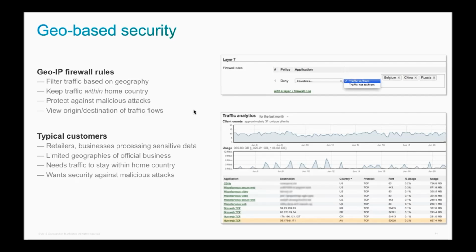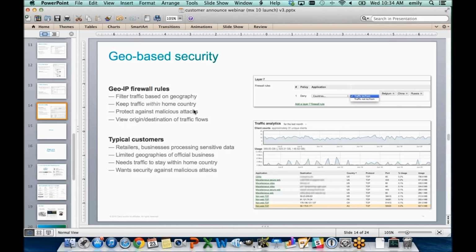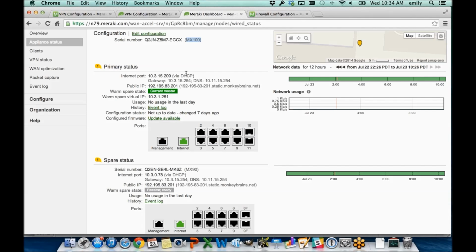Now, the list of IPs that are assigned to countries does change, not very frequently, but it does change every now and then, and so we actually update our list monthly. So it's pretty much as up to date as you can be in terms of knowing which IP ranges are associated with which country. Let me go in and show you what this looks like.